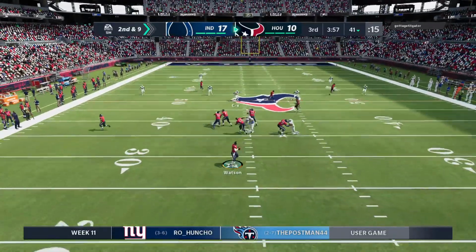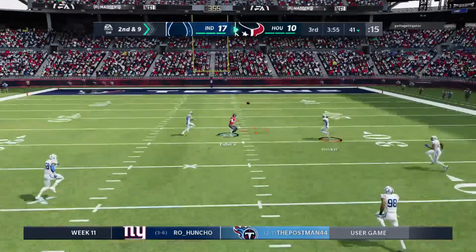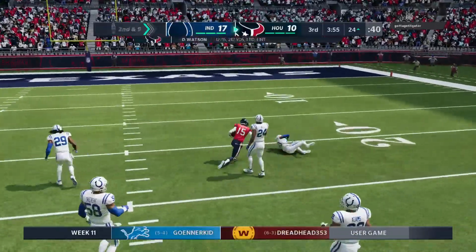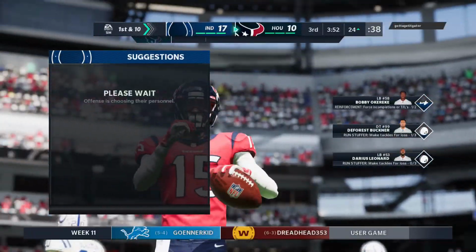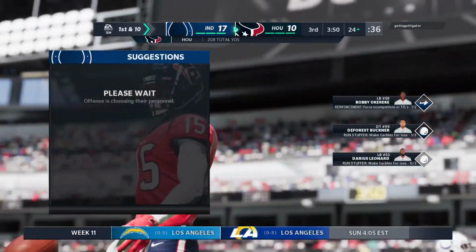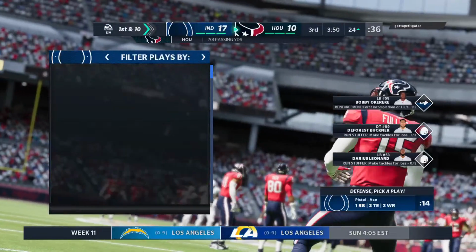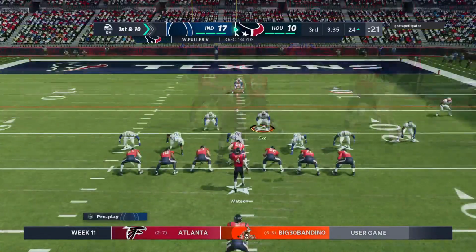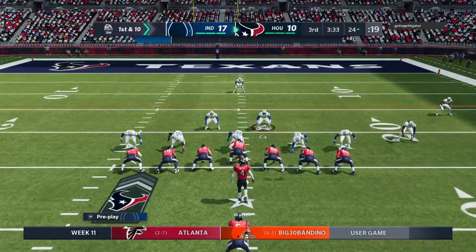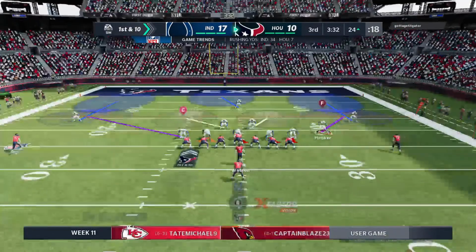Operating from the gun, Watson. He's letting this one go for Fuller. It's caught inside the 25. And he goes down, but not before getting this inside the 25. It's a gain of 34. So the big play gets him all the way down to the outskirts of the red zone here.